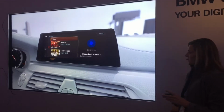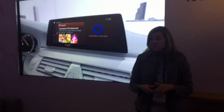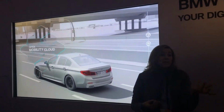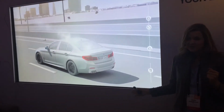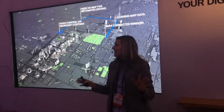I choose Lemongrass and say, please book a table at Lemongrass for 2 at 7:30. My reservation is confirmed, even my BMW Connected onboard screen is updated with that location. So what happened was that the Open Mobility Cloud and Cortana took care of that reservation for me and updated my mobility agenda very seamlessly. So we are driving in hands-free mode.